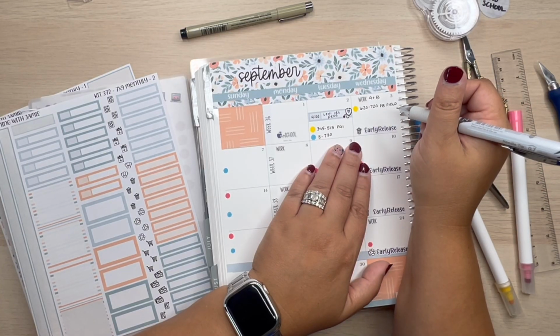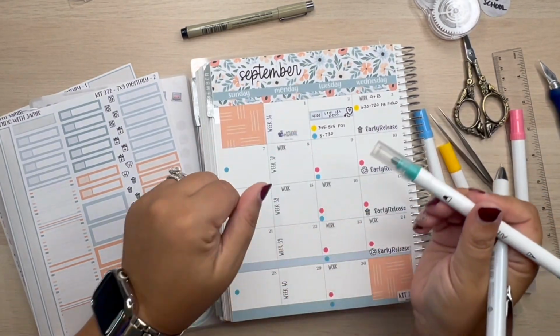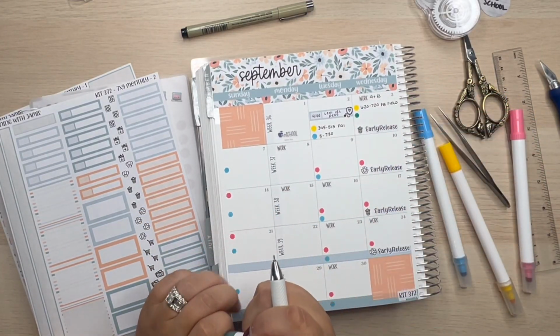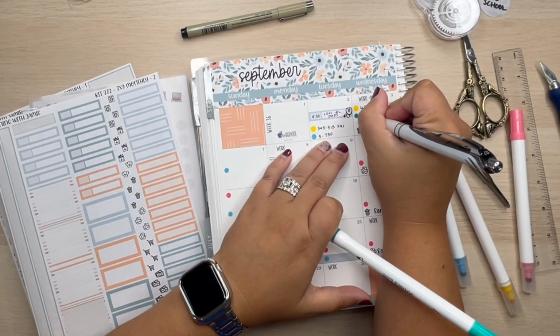And then, gosh, I haven't had to use a teal one for extra stuff for my daughter for quite some time, but I guess we have some coming through.